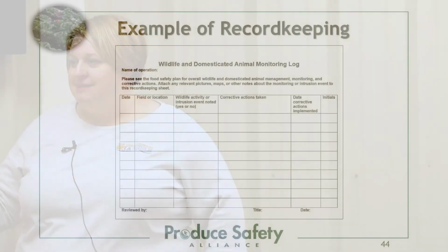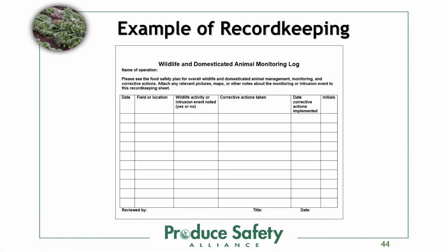Ultimately, any record that's created needs to be reviewed by a member of management before essentially that produce definitely goes to market. Generally speaking, we like to have it reviewed on a weekly basis. It really depends upon what makes the most sense for your operation, but definitely before that product goes to market. This is kind of your management practice for actually determining, is what you put in your SOPs actually taking place? Was a proper response implemented? And down here at the bottom, you'll note that it's reviewed by, there's a place to sign, what their title is, and what date this was reviewed on.